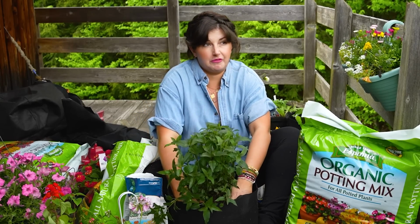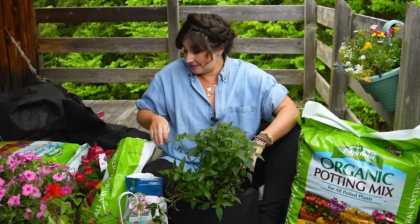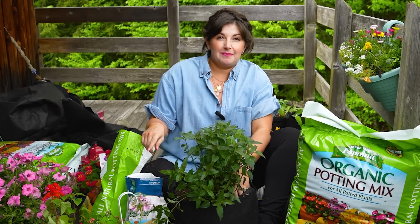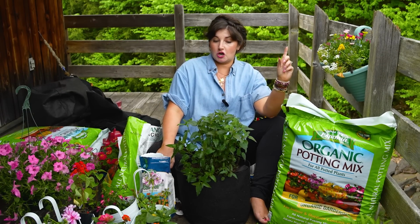I've never grown bee balm before. I'm very excited to try growing it for the first time. Obviously, it attracts other pollinators besides hummingbirds because its nickname is bee balm. We clearly have a lot of those at my house. And then I might top dress this with a little bit of compost later today or even later in the season. Bee balm is also a perennial for most garden zones.